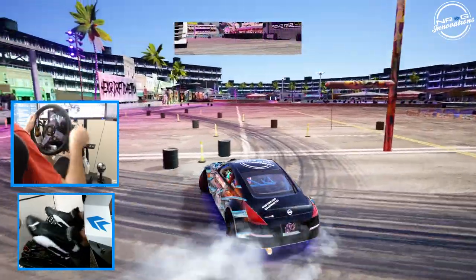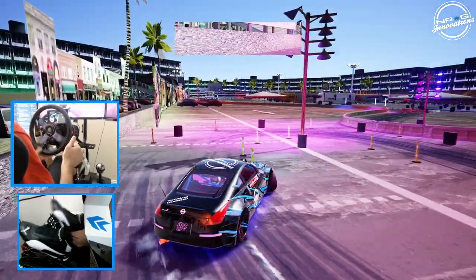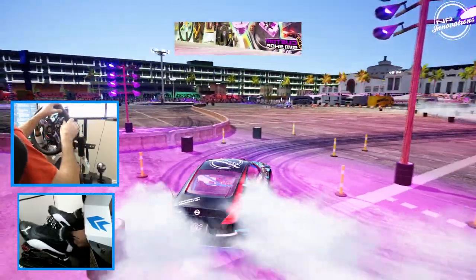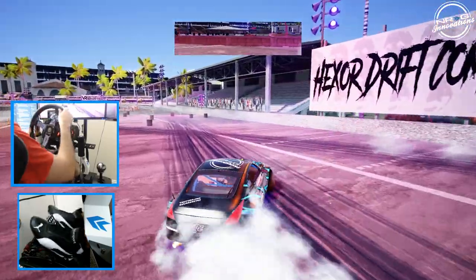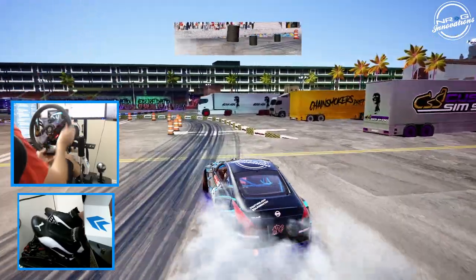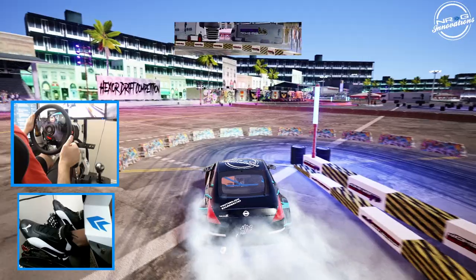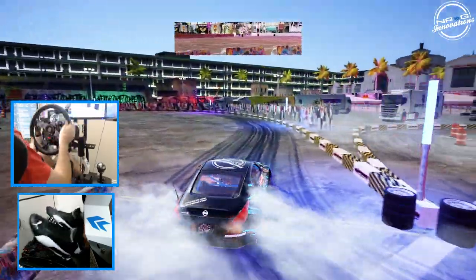Clipping point isn't there anymore, but we would have hit it. This is a pretty clean run. That could be borderline straightened. Hopefully the judges would be in my favor with that one, because that was borderline. There's a plus one. Whoa, that was almost a plus two.